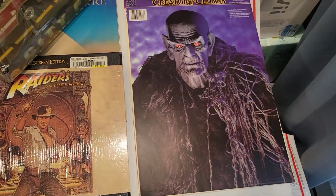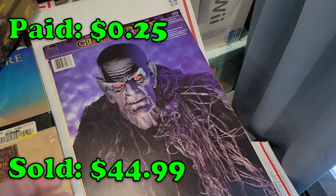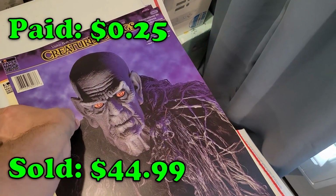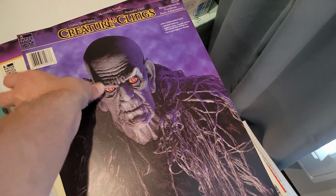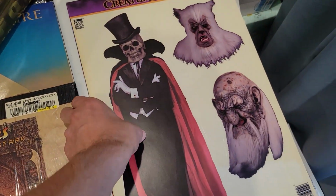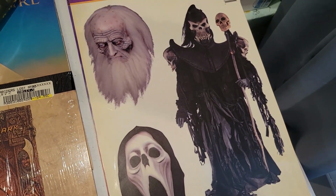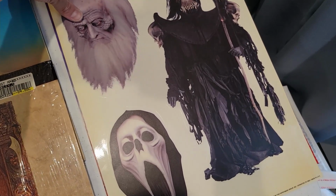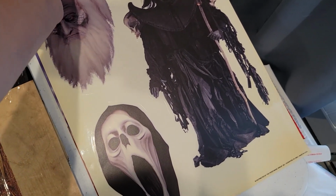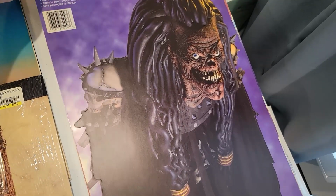These sold as a lot for $44.99, and I paid basically a nickel a piece for these in a big giant lot. So let's see here, they're all like Halloween related. So that guy, that guy, that guy, come on, that guy, he's the coolest one, I think.